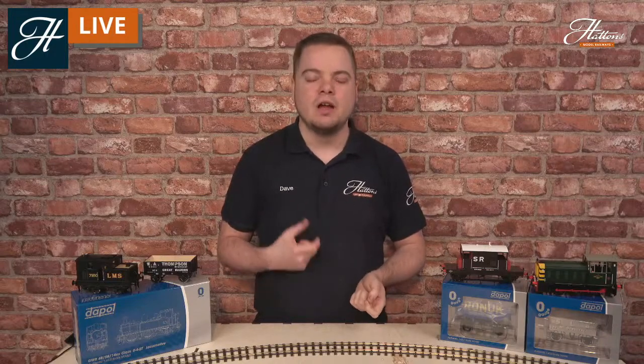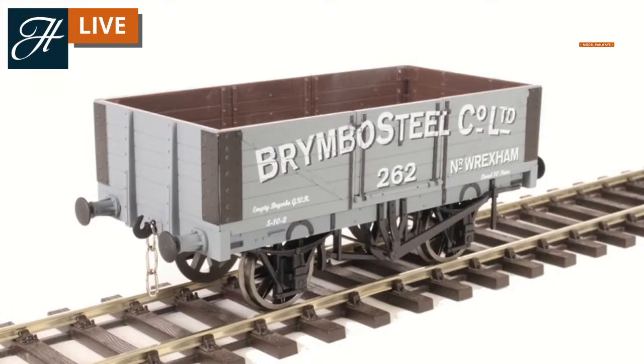If you have maybe a 4 or an 8 foot layout space, you can still produce something quite convincing with a small branch line terminus there, with some of those coaches and locomotives. And these are supported by a wide range of private owner wagons, both small and large. You've got 4, 5 and 7 plank wagons with a lot of private operators from across the UK on there too.